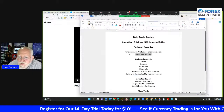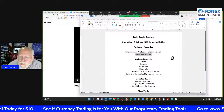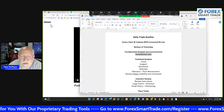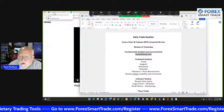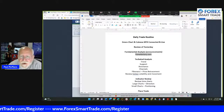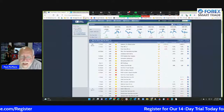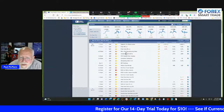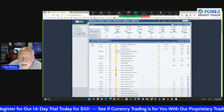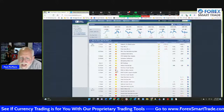As we are technical traders, we're trading based on the price action, which our indicators are very good at giving us direction. We want to know what news items there are out there, because news impacts currency price movement. So to do that, we go to forexfactory.com, and it breaks news down into three elements. Yellow is low impact, orange is medium impact, and red is high impact.